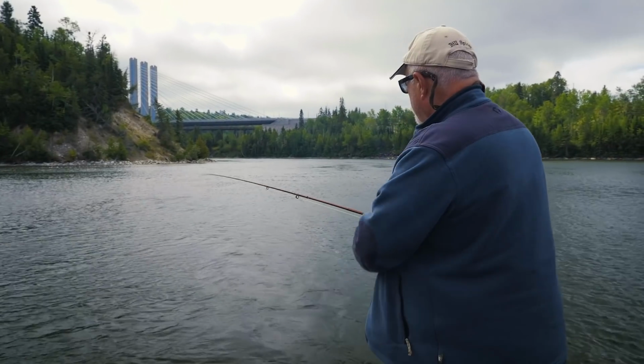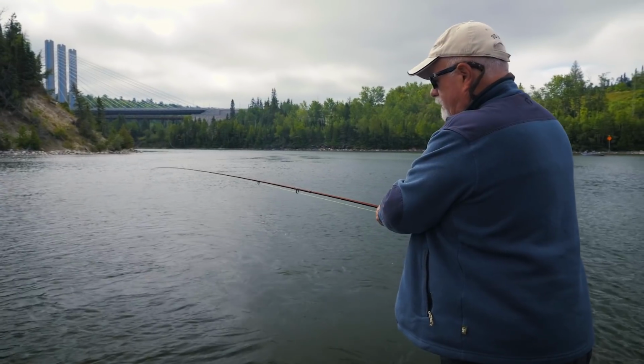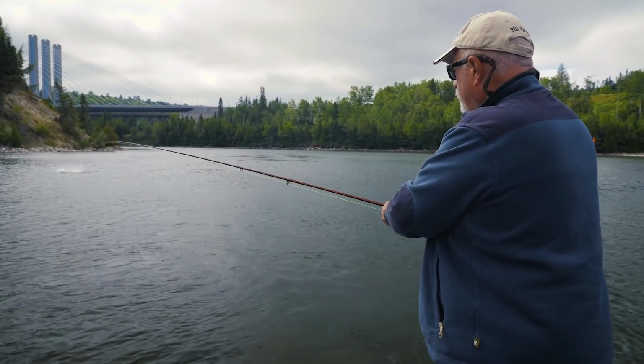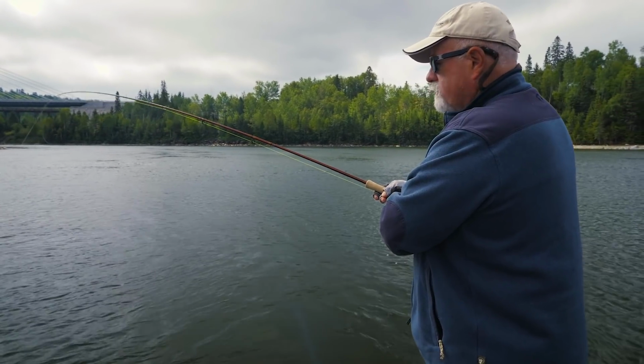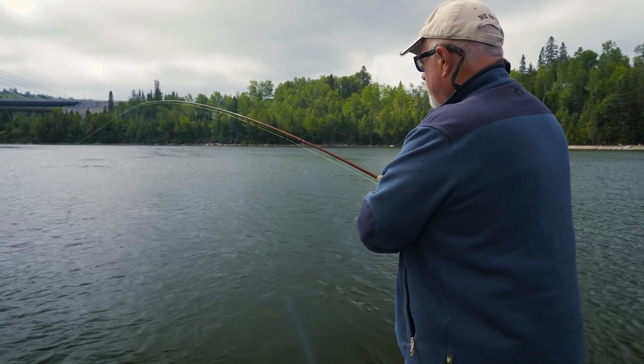Fish on. Fish on, and he's already into my backing. Okay, I don't think that's a brook trout. I think that one might be a steelhead. Again, just dragging that streamer over the lip.